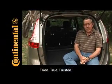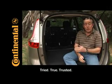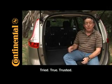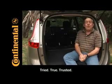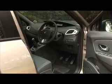In the best MPV tradition, the interior of the Grand Scenic is all about space and versatility. Because it's longer than the normal Scenic, it has space for a third row of seats, which can be popped up for use when required. The second row, just like all Scenics, has individual seats that can be tumbled forward, folded flat, or in fact removed completely. But what really impresses about this vehicle is the tangible quality of the interior.